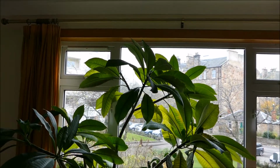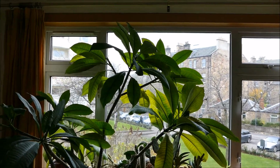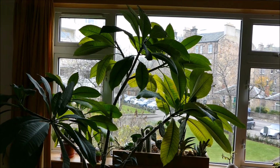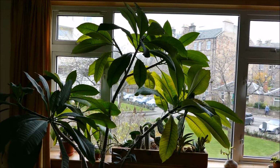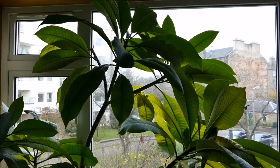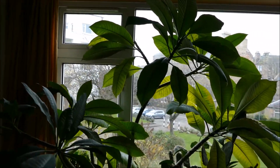But in order to give it a hard cut, I need to make it go dormant. So what I've been doing is really holding back on the water. I've been watering it very seldomly. I actually let it wilt quite a lot before I water it. That way it's stressing the plant, making it want to go dormant. And you can see that a lot of the leaves are going yellow now. It did have a huge amount more leaves than this. The whole thing was absolutely covered in leaves probably about a month ago.